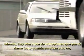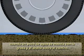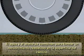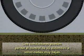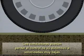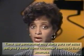And there's another kind of hydroplaning that can take place right at the beginning of the rain, when just a little bit of water mixes with the grease and oil on the road surface. The water and oil combine to make a slippery coating on the road surface. Drivers can lose control of their cars at very low speeds. You have to stay alert for these dangers and know how to respond when rain threatens.